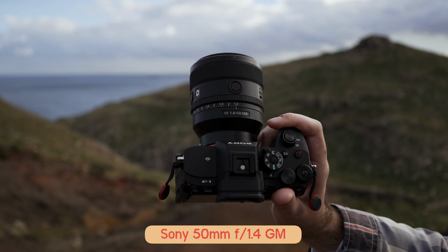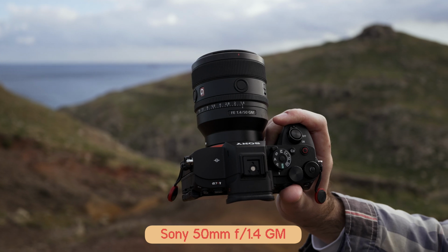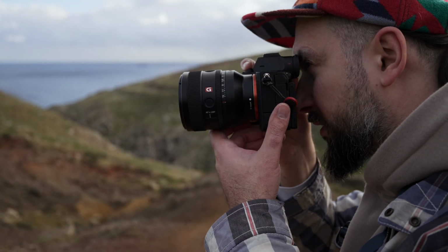Sony also came up with a bunch of lenses this year, and there's one in particular that I was personally considering getting, and it was a Sony 50mm f1.4 G Master. This is an unreal lens, super compact, super sharp, super fast, like everything about this lens is just perfect.